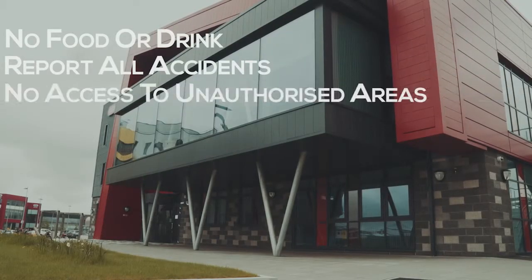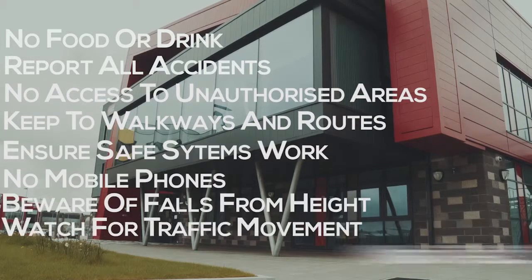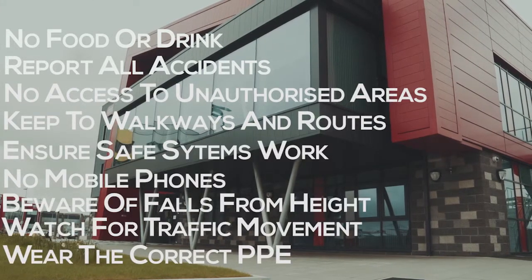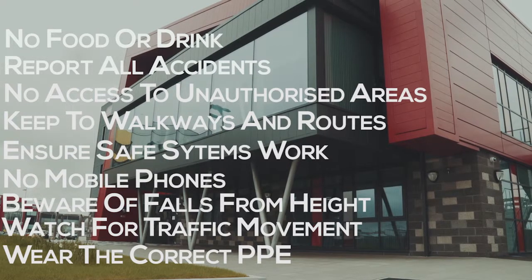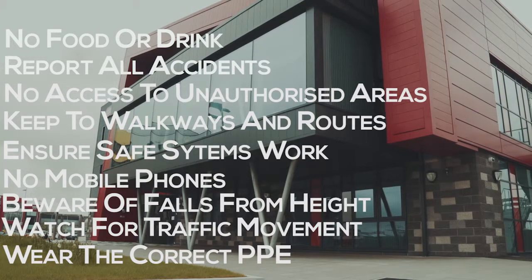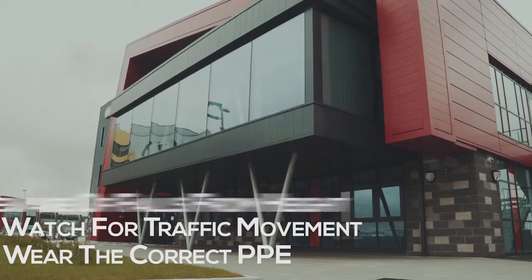These rules must be followed to ensure nobody is hurt. It's your safety, it's your life. Failure to comply with the STEM rules may result in removal from the premises and may result in disciplinary procedure actions.